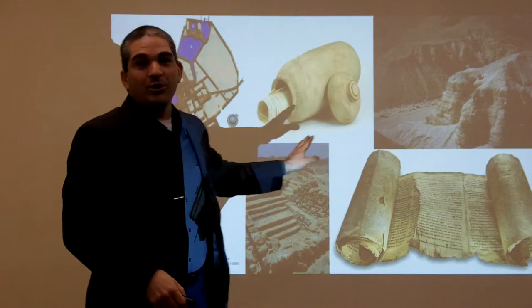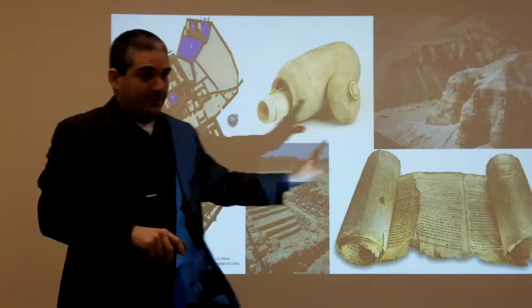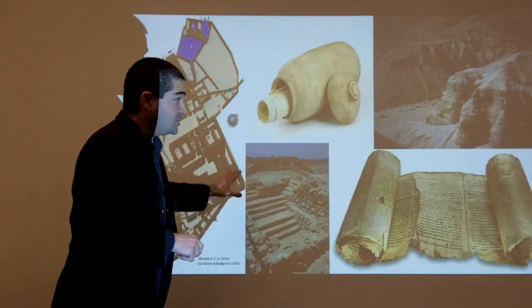So we're now in Qumran. Qumran is a prototype of a Laura. We remember we spoke about Lauras before, right? The path, the main center, same thing. This is the place that influenced John the Baptist the most. And this is also the place where we found the Dead Sea Scrolls.